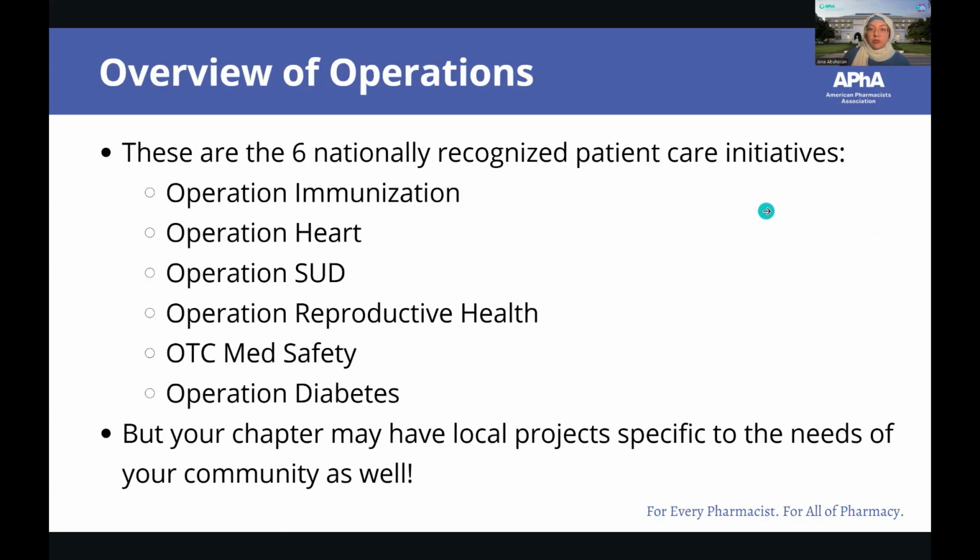So here are the 6 nationally recognized patient care initiatives. We have Operation Immunization, Operation Heart, Operation Substance Use Disorder, Operation Reproductive Health, OTC Med Safety, and Operation Diabetes. But while these are the 6 nationally recognized patient care initiatives, that does not mean you have to limit yourself to just those, because your chapter may have local projects that are specific to the needs your community will also have. So that is something else to keep in mind.